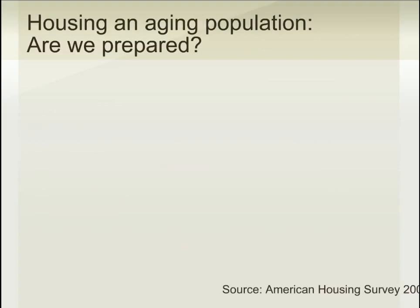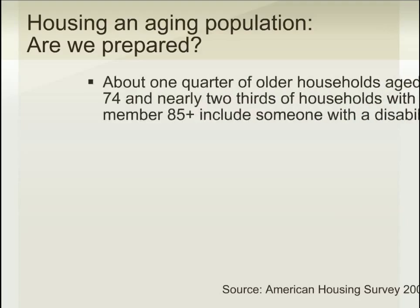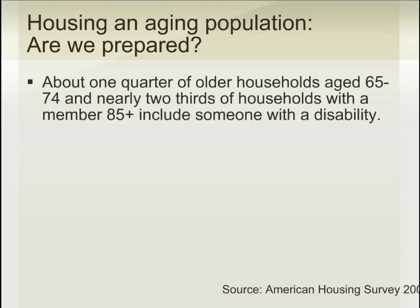In considering more research, the American Housing Survey, we asked them the question of the aging population. How prepared are we for the aging population? And about a quarter of the older households in the ages of 65 to 74, and nearly two-thirds of those households have a member who is 85 years old or older, including someone with a disability.